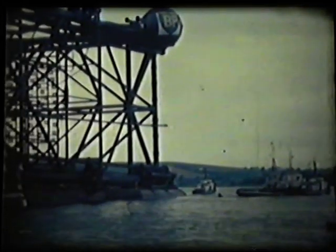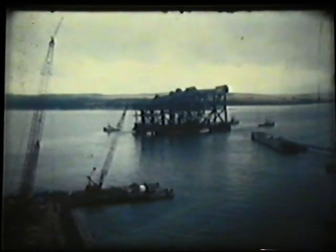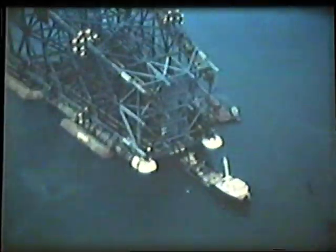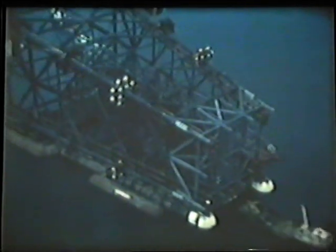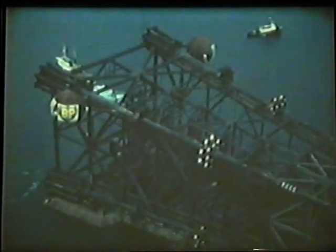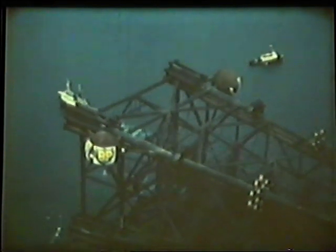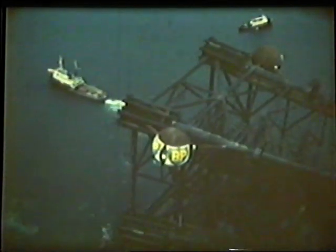Out in the main channel, the installation contractor and Brown and Root's Marine Division took the structure in tow. It dwarfed two of the world's most powerful tugs, which were assisted by two smaller ones, keeping it stern on to the ebbing tide before starting the tow. 200 miles to location at a speed of between 2 to 4 knots.